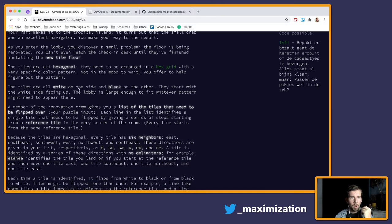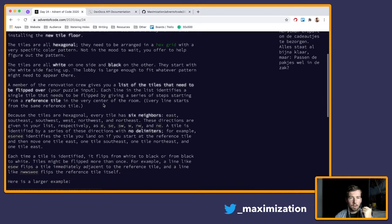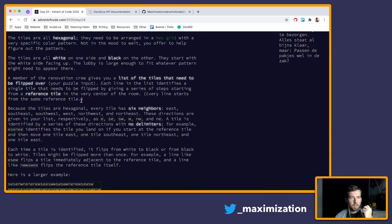The tiles are all white on one side and black on the other. They start with the white side facing up. The lobby is large enough to fit whatever pattern might need to appear there. A member of the renovation crew gives you a list of the tiles that need to be flipped over, which is the puzzle input for today. Each line in the list identifies a single tile that needs to be flipped by giving a series of steps, starting from a reference tile in the very center of the room. Every line starts from the same reference tile.